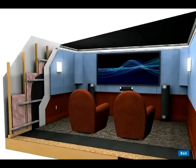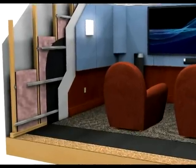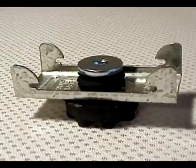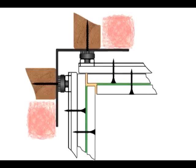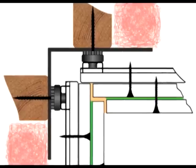Each product is effective on its own, but when it comes to soundproofing and noise control, planning ahead to use as many treatments as possible is always better. We'll begin inside the wall with the often overlooked, but very effective and economical, resilient isolation clips. These clips help block sound and vibration transfer by creating space between wall components, such as studs and drywall.